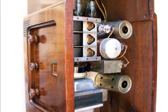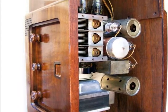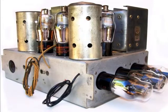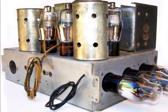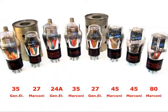And here is the radio. An 8-tube early superhet with powerful push-pull audio based on a pair of 45 triodes and an 8-inch field coil speaker, like in several General Electric and RCA radios of this vintage.